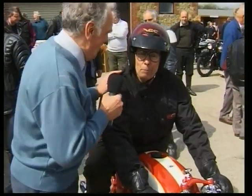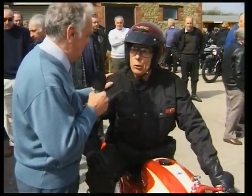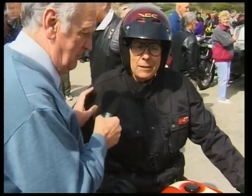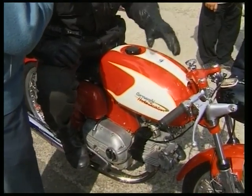We got a rarity here, the Aermacchi built by Harley Davidson. No, the other way around. Harley Davidson built by Aermacchi. But it's got a Harley Davidson name on it. But it's a copy of an Italian design though, isn't it? No, it is an Italian bike.